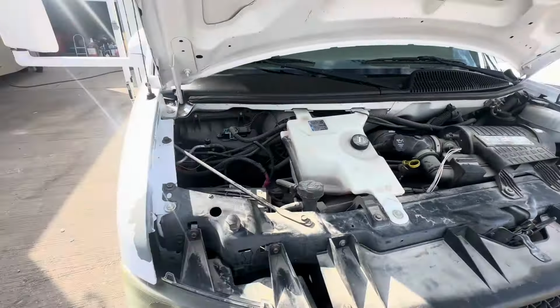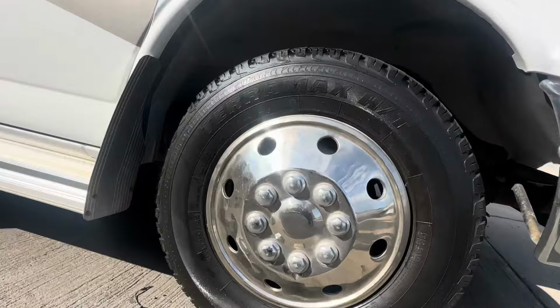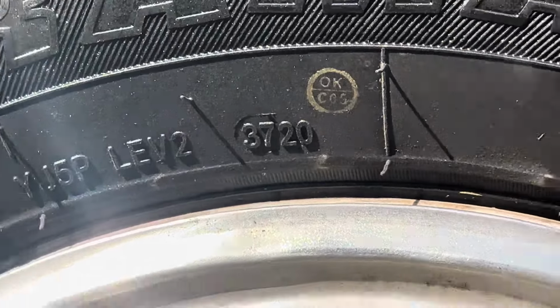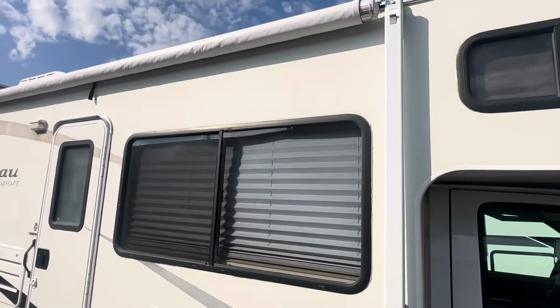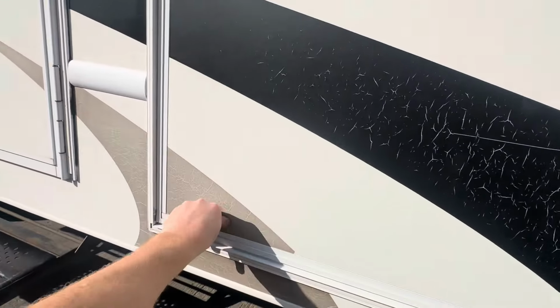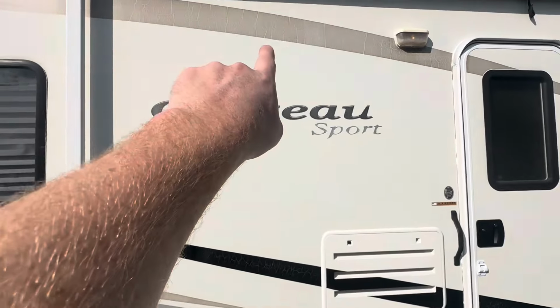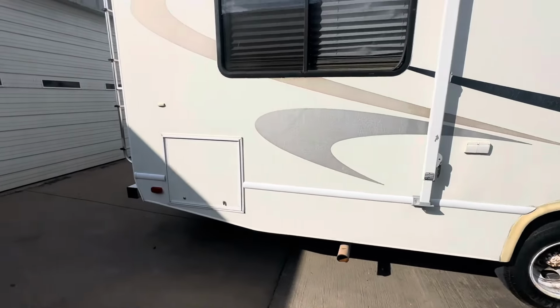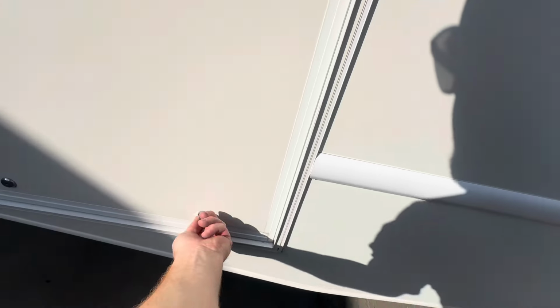Do have the engine running. Tires have a date code with the 37th week of 2020. Nice manual awning. Good size storage compartment. For 2007, you're gonna have some cracking in the decals. Big pass-through storage all the way through. That comes in super handy.